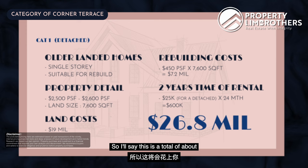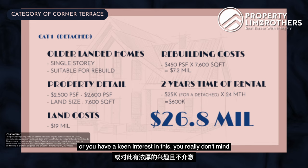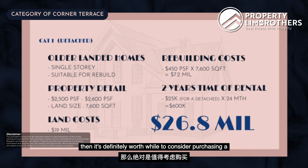But of course, if you are looking for something that is fully customized to your family's needs, and perhaps you are in the build industry or you have a keen interest in this and you really don't mind undertaking this entire process on your own, then it's definitely worthwhile to consider purchasing a Cat 1 home and doing the full rebuild, since costing wise these are pretty similar.